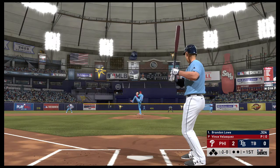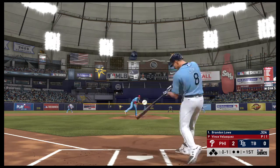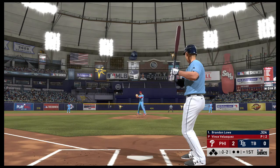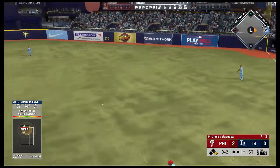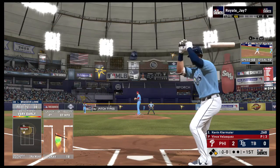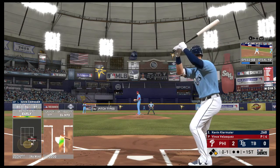Here it comes. 0-1's the count. He's ready. Here's the 0-1. Here we go. A swinging strike, and now it's 0-2. This is on the ground over to first. Oh, it takes a nasty hop, and he's unable to haul it in. Batting second, the center fielder, Kevin Kiermaier, as he lines it hard to the right side, but out of play.